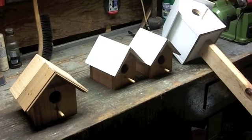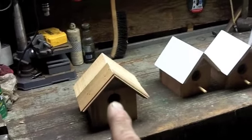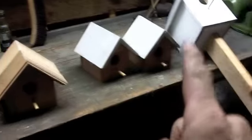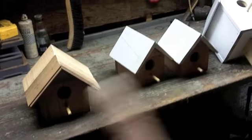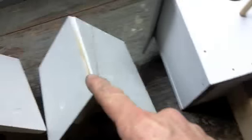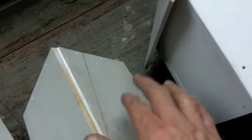Brand new housing units for birds. I got 2 studio apartments, a larger studio, and a single family residence. All these 3 have the smaller holes and are likely going to be for the finches and the sparrows and such. This house here is about 50% larger than these. I'm trying something different with this one. This is about 50% bigger than this one.